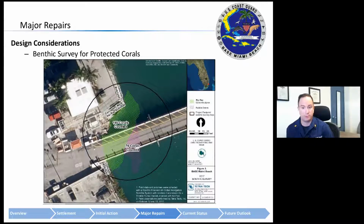Additionally, regardless of whether we built on land or construction was done in the water, debris mitigation strategies had to be used and were used to ensure that runoff or debris falling from the bridge didn't injure the surrounding corals or other aquatic life that are in this area, such as manatees.